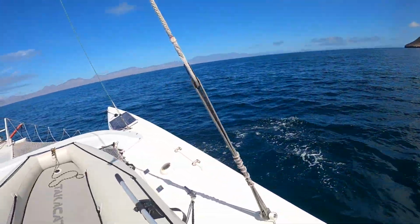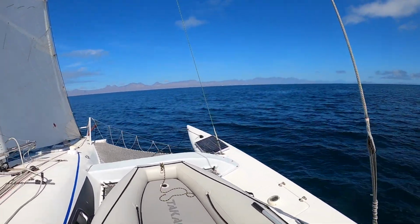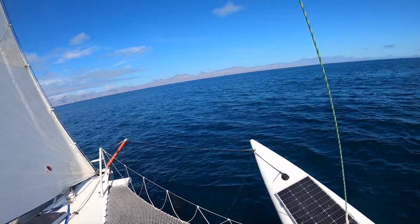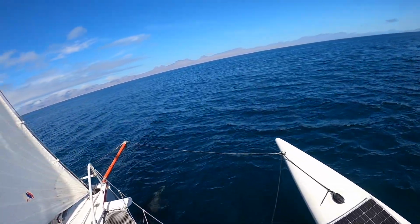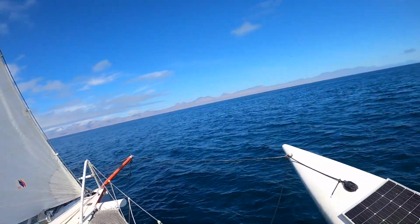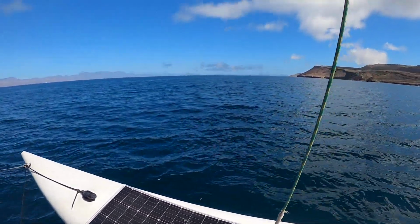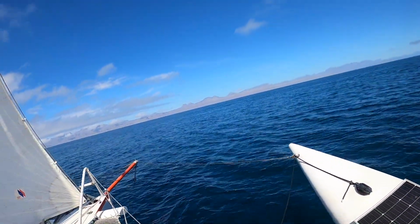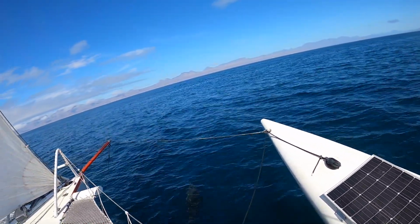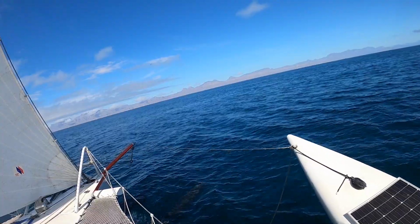Some here in the front too. Come here. Here they are. Oh yeah, he's swimming right here. Ruby, here. Swimming right off the bow. Look. See him? He's a big one playing with us. Two of them.